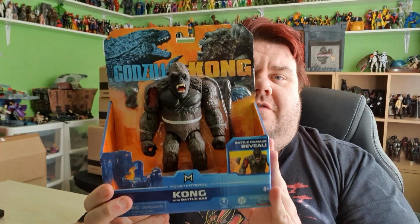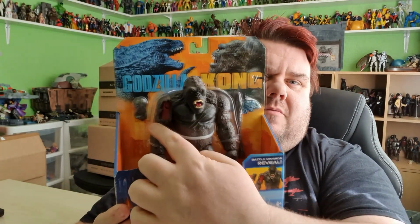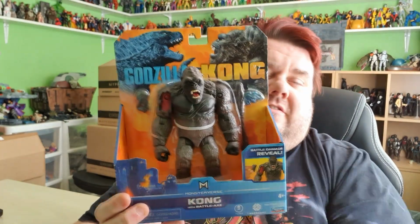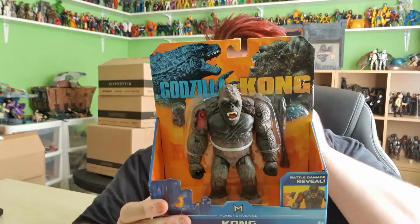If you have seen my other review, you'll know that these are battle damage figures, so he's got a chunk missing out of his arm up there, but you can put this little piece in here and it completely vanishes. It's brilliant how they do it. And this one's also got the big slash down the chest as well, which is very cool.